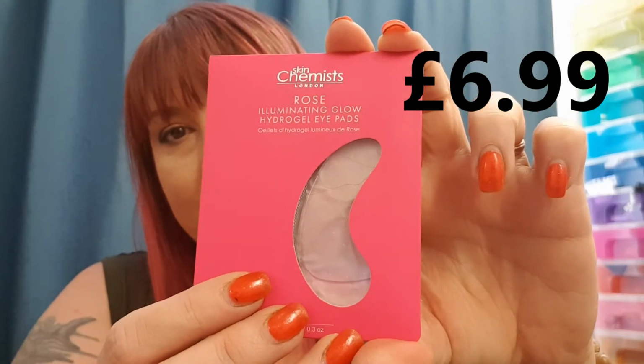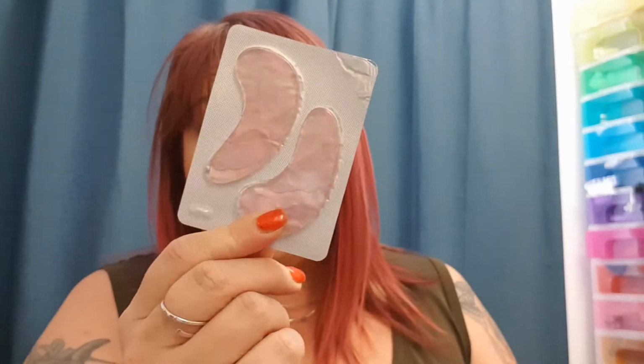So this is the Skin Chemist London Rose Illuminating Glow Hydrogel Eye Pads. As I've said, they're worth £6.99. You hydrate and refresh delicate skin under your eyes with the Hydrogel Eye Pads, enriched with ultra hydrating hyaluronic acid and powerful antioxidants. They work to lift, tone and brighten under eyes for a wide awake finish. Perfect for tired eyes or for treating fine lines and wrinkles around the eye area. Yeah, that's pretty much it. It's just 1 pack of 2 in there.